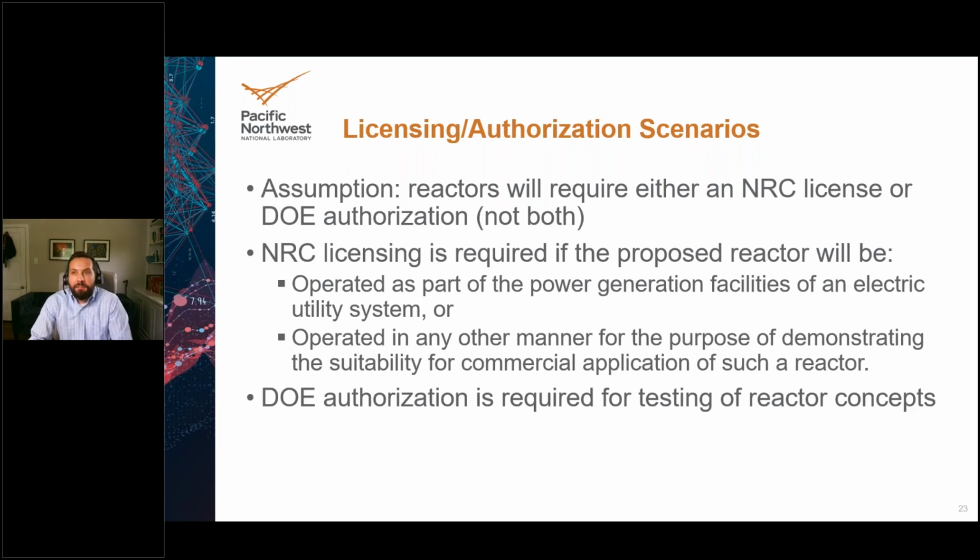That said, and I'll get into this in the next slide, but if the NRC licensed reactor is going to be sited at a DOE site, it's going to need some level of DOE approval to use that site. So very broadly, NRC licensing is required if the proposed reactor will be operated as part of the power generation facilities of an electric utility system, or operated in any other manner for the purpose of demonstrating the suitability for commercial application of such a reactor. On the other hand, DOE authorization is required for testing of reactor concepts. And again, our assumption here is that both would not be required.